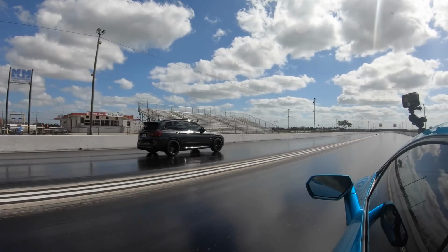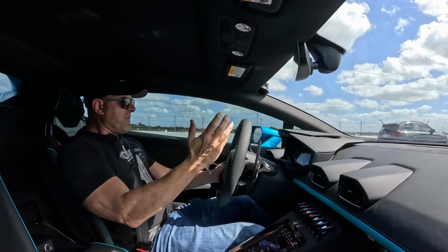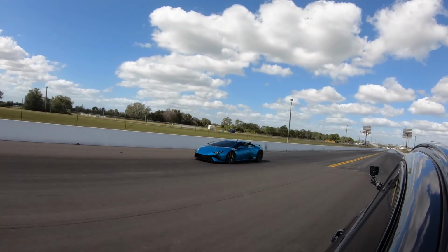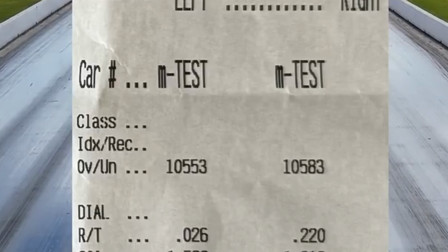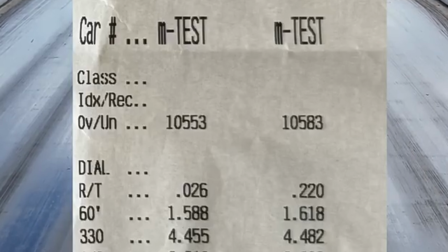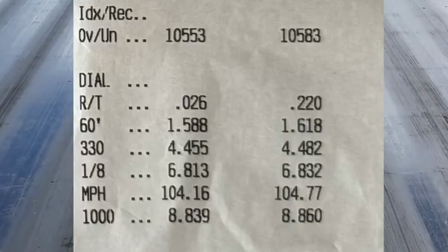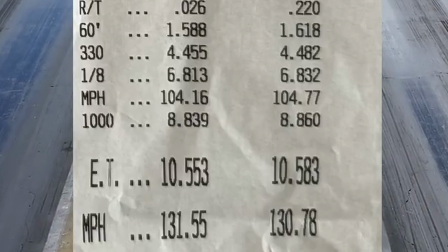In a series of quarter-mile races, the BMW not only keeps pace but surpasses the supercar. It crossed the finish line first in 2 battles and returned a quicker trap time in the last run, completing the race in 10.55 seconds at 131.55 miles per hour. The Huracan did it in 10.58 seconds at 130.78 miles per hour. Here's the video.